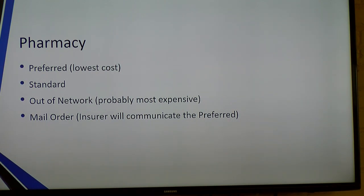And for mail order, when you sign up with the insurance company, when they give you the mailing with your insurance card, they will tell you who their preferred pharmacy is, or the preferred mail-in pharmacy. And again, any of these can change from year to year, so pay attention to your mail in the fall, either during or at the end of open enrollment.